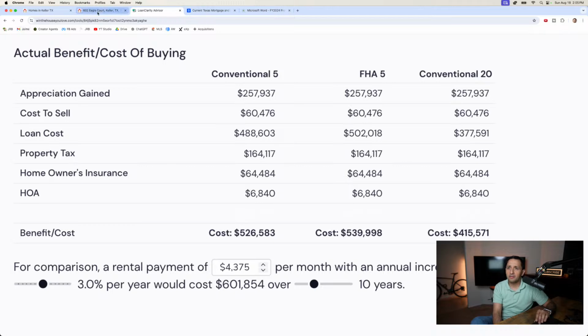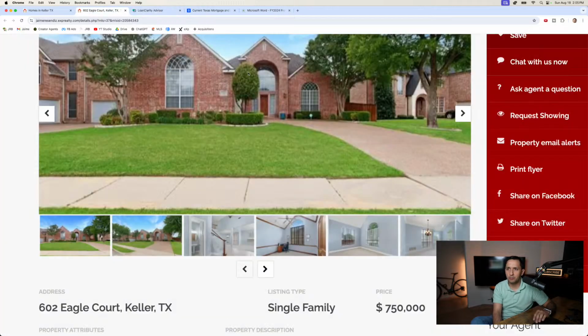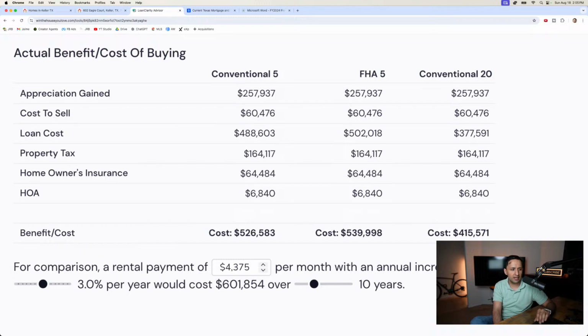Now, this is all based off of the Keller home that we just purchased. We went into so many different aspects of purchasing a house. We went into the three things to consider. We talked about the commute. We talked about the community. We talked about the cost. And then we did a breakdown on a specific home. So in this particular case, it was the $750,000 one, and we went into different financing options with the sole purpose of finding that perfect house in Keller.